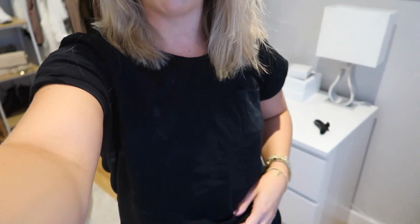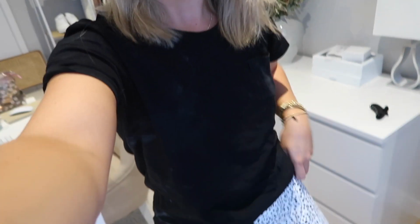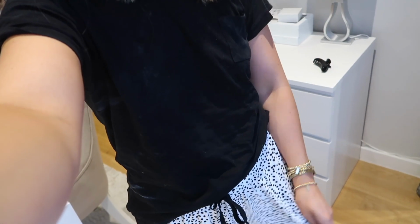Had my hair up in a clip, hence why it's gone a little bit wild, but I'm just straight in my pajamas. I feel like I've got deodorant marks on this from where I've just put it on. These are a little Primark number that I've got on. I love Primark PJs. I don't know what it is about them. I just find them so comfortable.